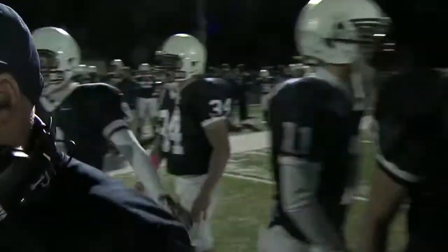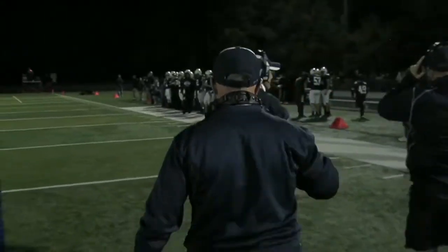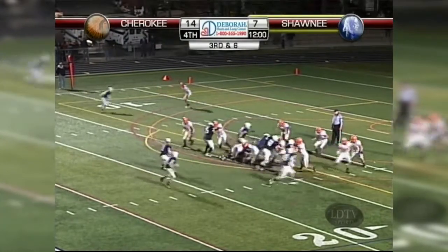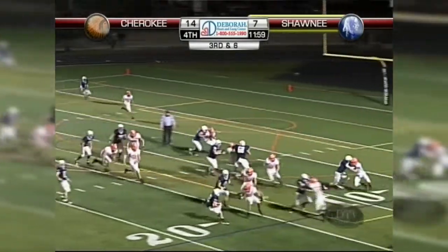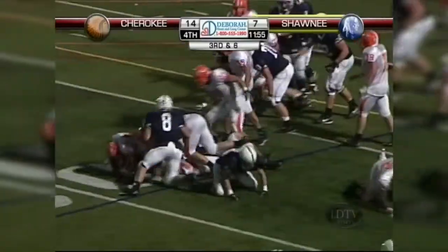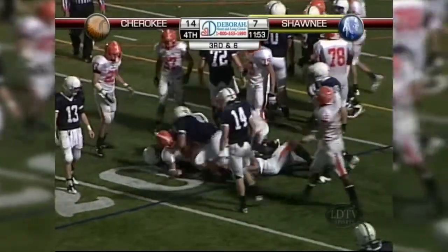Let's go. Here's number 14, Eric Spires. They send Jake Dean in motion to the right. It's going to be a toss to DiOrio. Not much running room. He tries to find as much as possible, but it looks like he's taken down in the backfield.